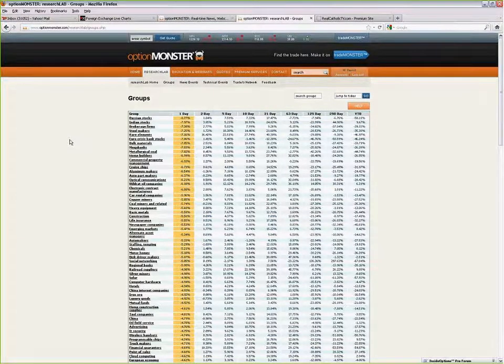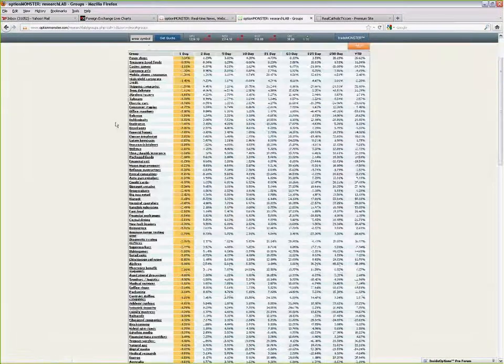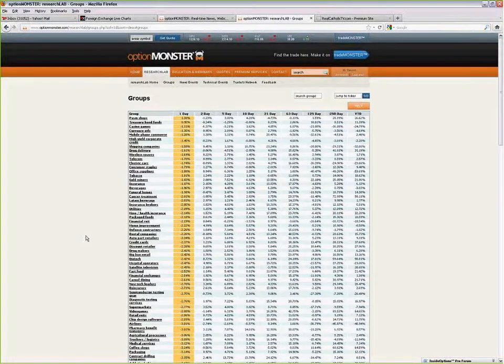You'll be looking at these tables that we have on researchLAB, and everything can be sorted by column. These are sorted worst to best. If you click on the head, that goes from best to worst. It's a particularly negative day in the market. We're recording this on Wednesday, November 9th. You can see there are a lot of things that are down, but you can see things over different time periods.